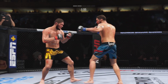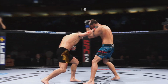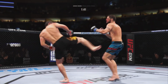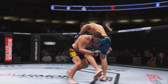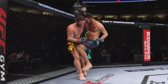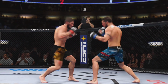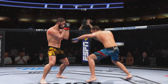Ooh, that uppercut landed for him. Ooh, what a head kick. Real nice body kick landed. Single collar tie now. And a nice job at least staying upright on that. That knee might have landed there. Battling for hooks. Great punch landed with so much power. Over and over, he's landing these big body kicks.